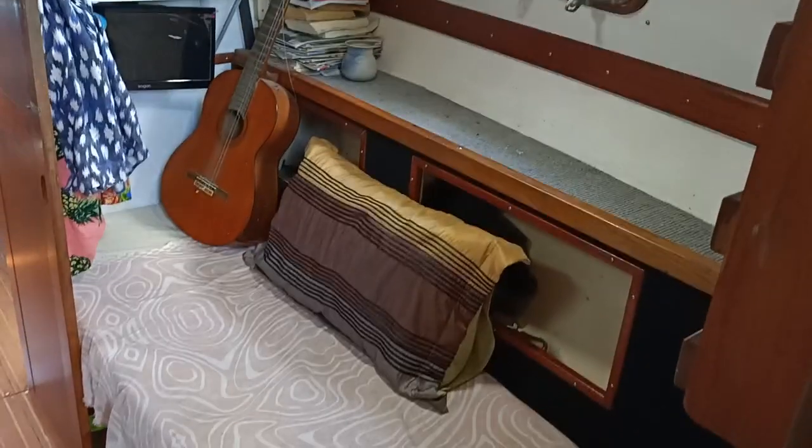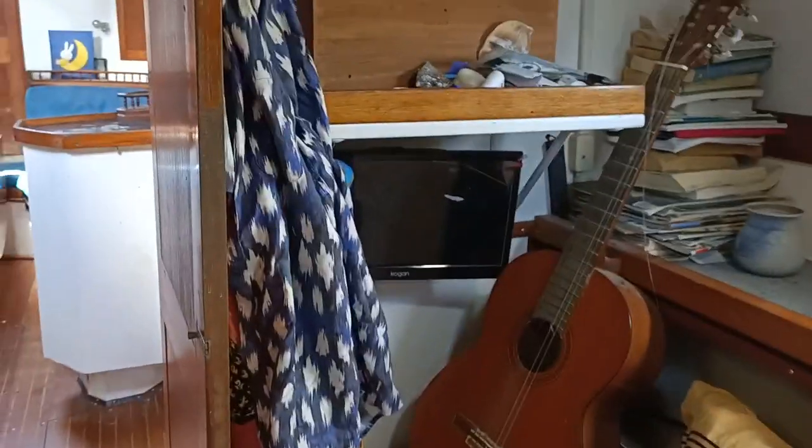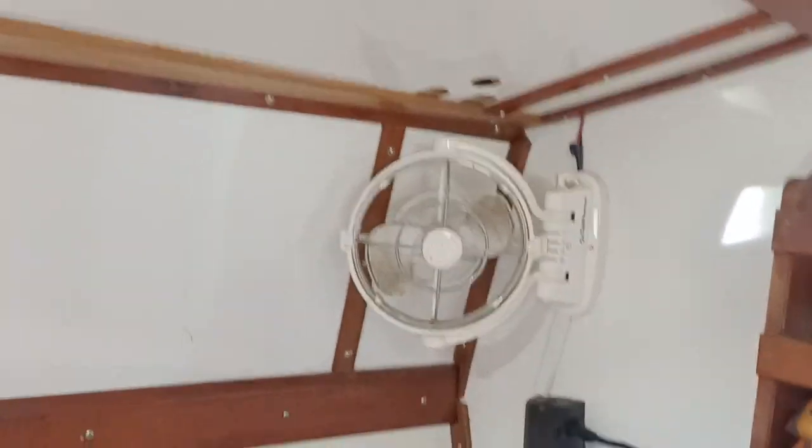Alright, here you have a sea berth off to this side. Apparently this used to be 2 berths stacked on top of each other, and now it's just one really nice one, and we often have guests there. It's even got its own little TV, its own light and its own fan. I'll try and give you some perspective on it.